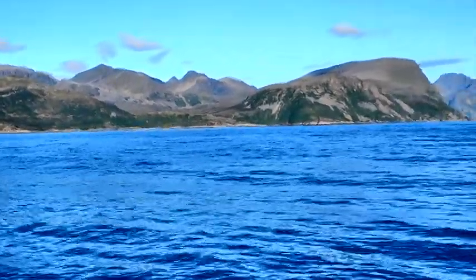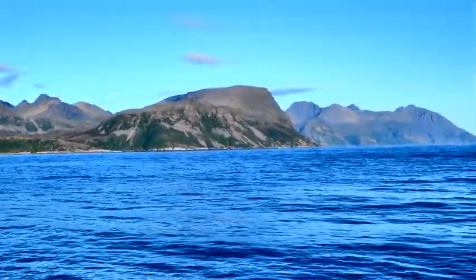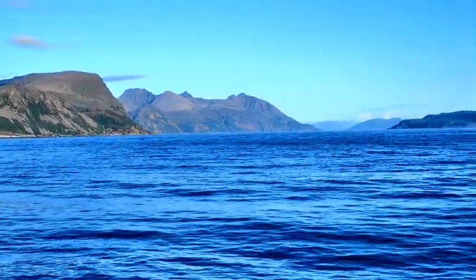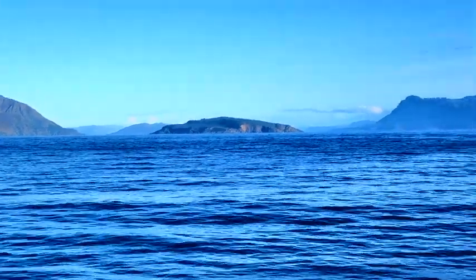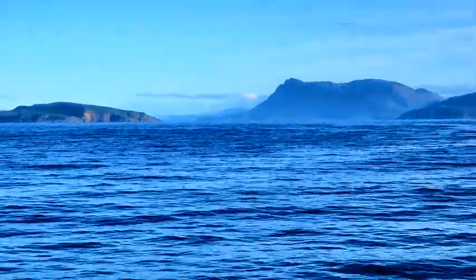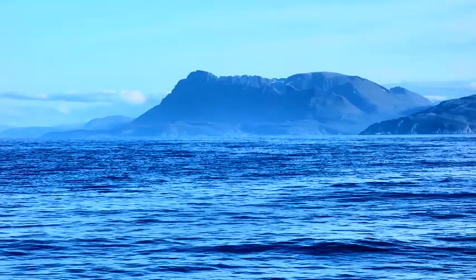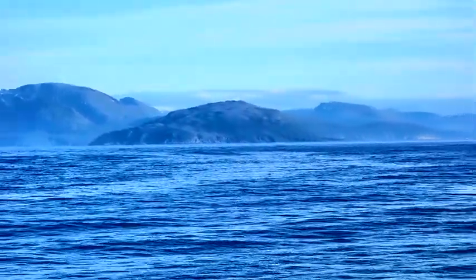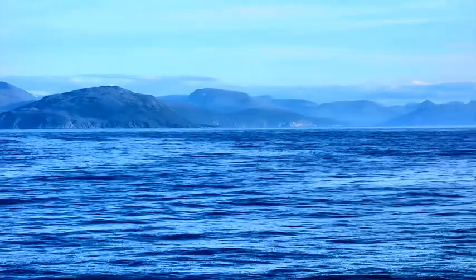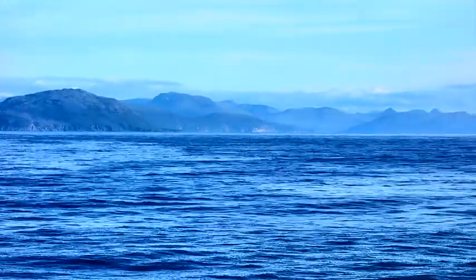Fjordland deluxe. Some tall mountains, some not so tall, and then inlets going into the distance. And then the old rather large blue mountain there with crags at the top. Just incredible landscape, it's just endlessly beautiful and you want to take pictures all of the time.